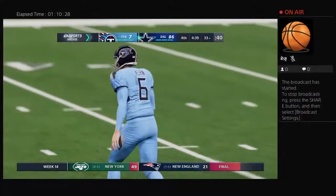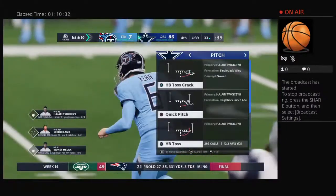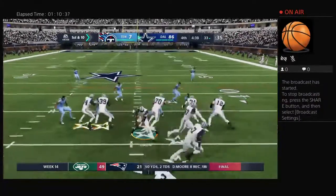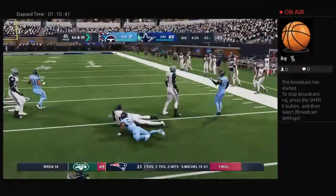Well, that's a carry they have to be satisfied with, and throughout this game, they've been satisfied with what he's given them. Whenever they've needed a big run, a first down, he's the guy they turn to. And it doesn't matter what the defense thinks. They feel like they've got the confidence to keep handing it to him.